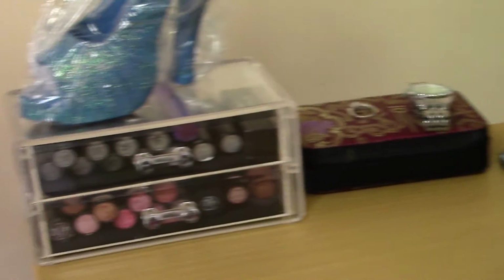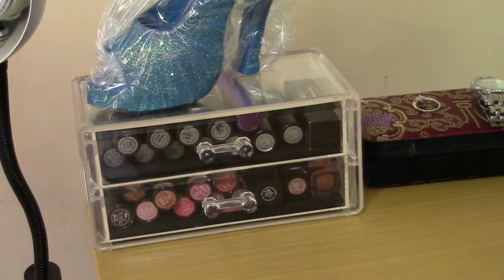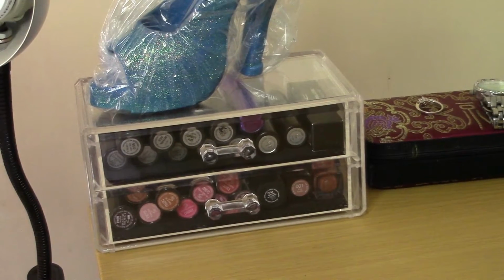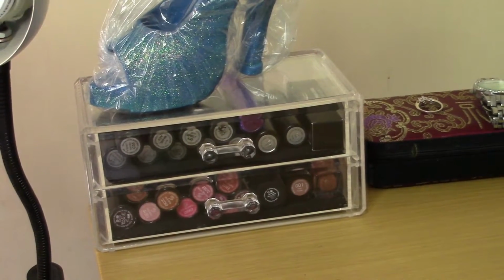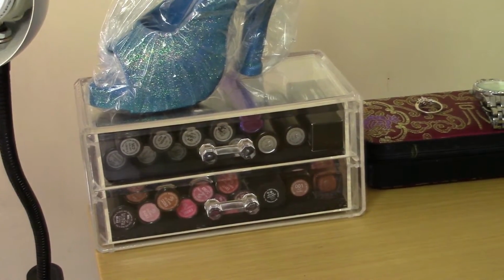So if you pan a little to the left, you guys can see I have another little storage box, and this is actually from Clicks. I believe I paid about 99 Rand for it. So yeah, I actually prefer to keep all my lip products in there because on a day-to-day basis I can see what I have in there.